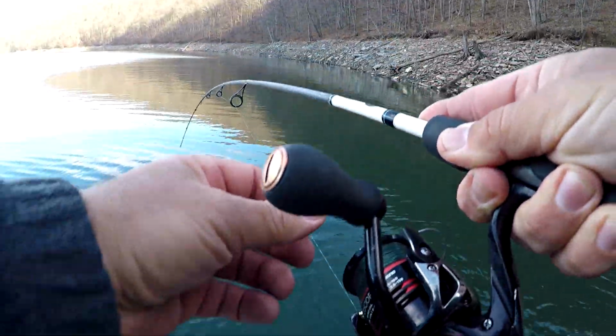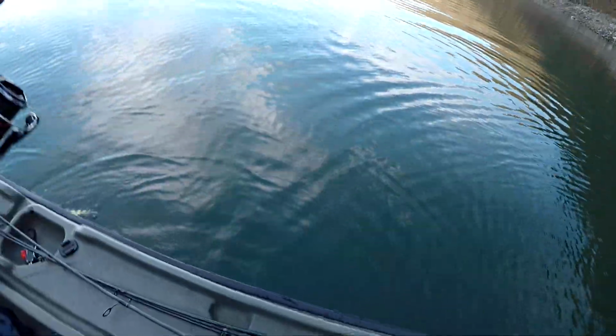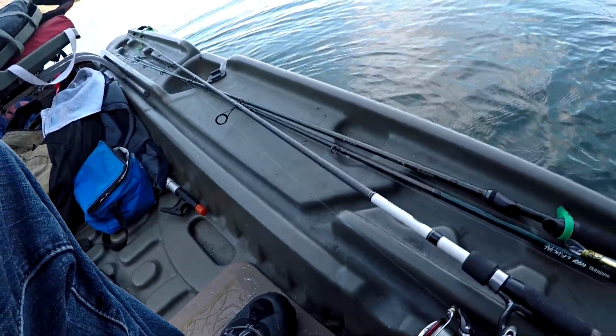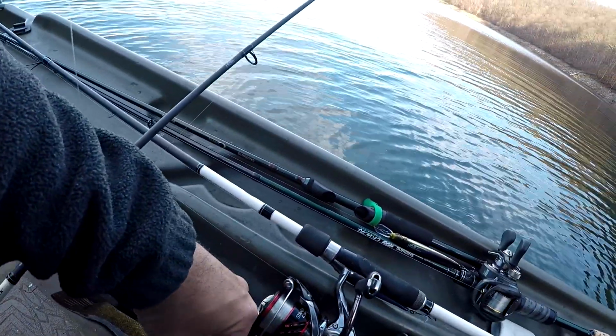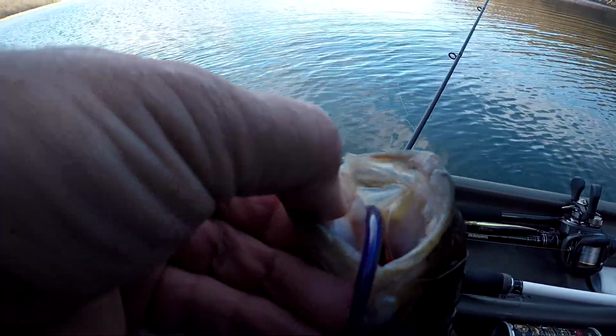Just a margarita mutilator, one of my favorites, in the Roboworm straight tail. Just like I said, 6-pound test. He's not huge. He's a little skinny, but he's a decent fish. I'll take him. Man, that did not take long. I might have to throw. If that's a pattern, guys, that's wood and rocks and a drop shot. So let me get this out and go back and get another one.